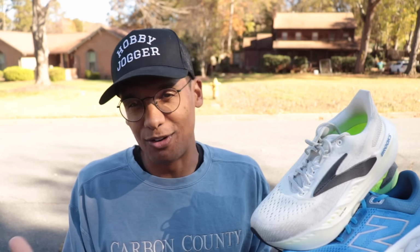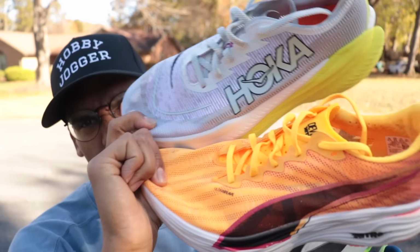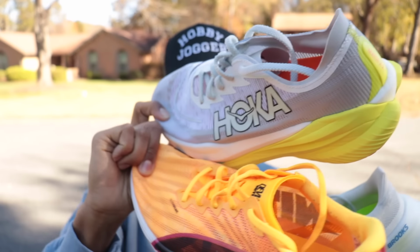And then once you're adding in recovery runs and going 2-hour long runs, you're gonna say, hey, I'm probably training for a marathon, or I want something to train for a marathon. And then once those 2-hour long runs come, that's where you go for more of that stack like we get out of these guys. So that is running shoe rotation 101, baby.